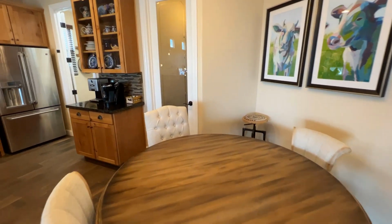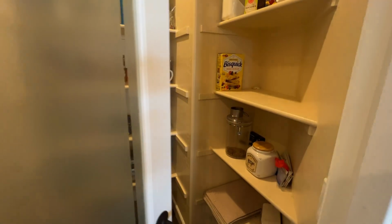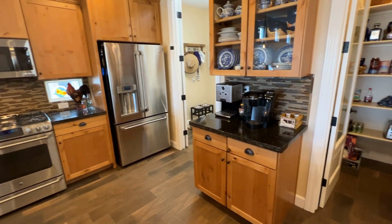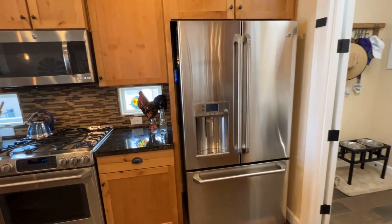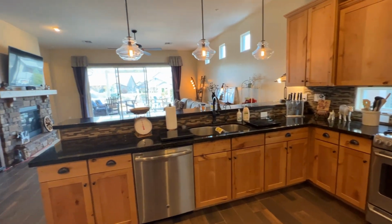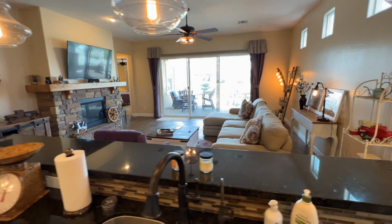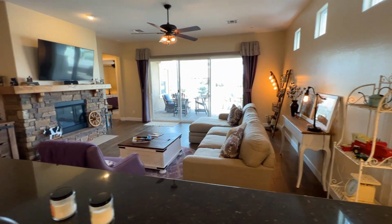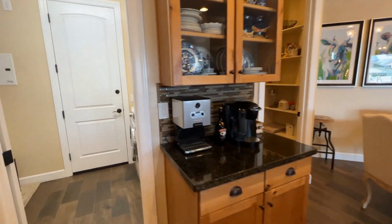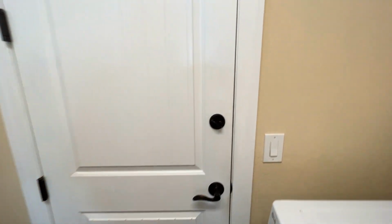Dining room area off the kitchen. And there's the pantry. We'll take a peek inside. Little coffee station. Appliances, backsplash, cabinetry. View over the great room into the backyard. Off the kitchen is the laundry room. And then into the garage.